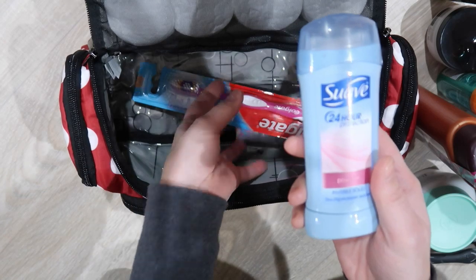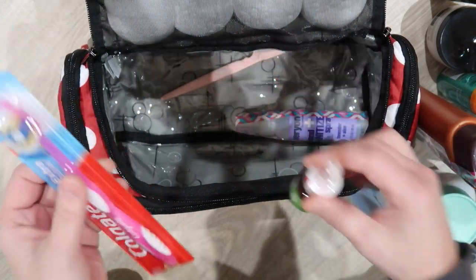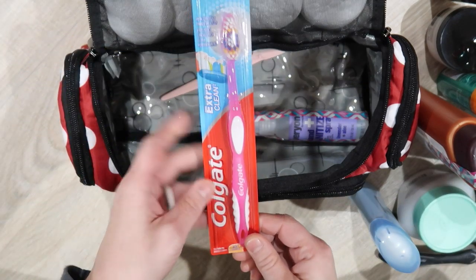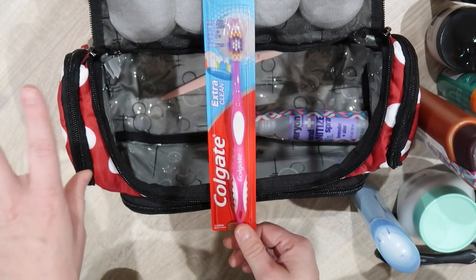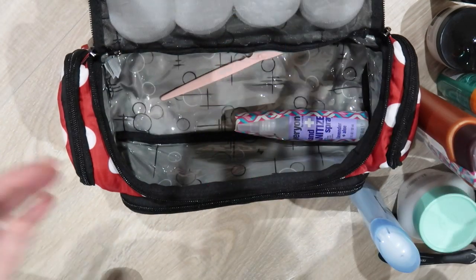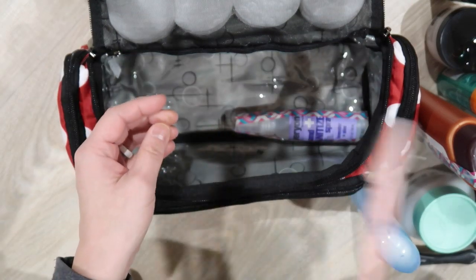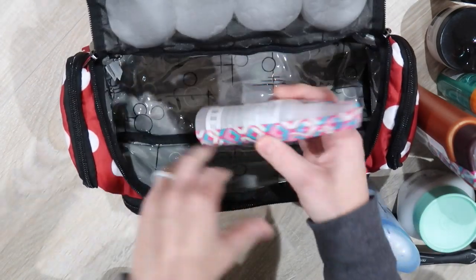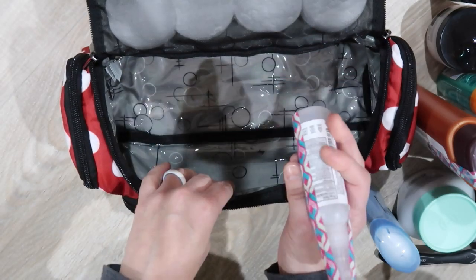Deodorant. I use the Suave 24-hour deodorant. I've got no spray in here because, you guys, I'm still battling this horrible, horrible allergy stuff. A toothbrush. I use the Sonicare toothbrush, and I don't want to travel with the base to my toothbrush. So I just got one for travel. My Tinkle razor, I use this for my face to get all that peach fuzz off. And last but not least, I have some hand sanitizer, and this also came from Target.